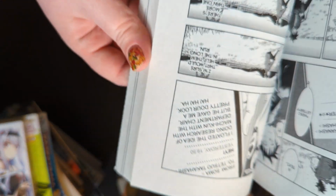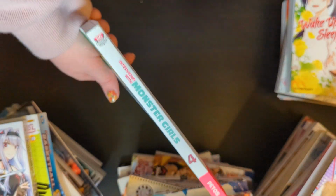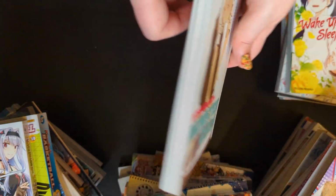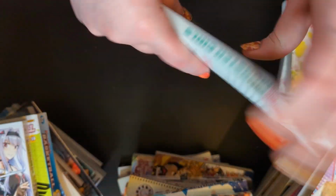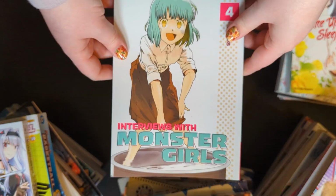I've still not started reading it yet because I'm a bit unsure about reading it. Also, I've just not gotten around to it. That is so clean. That feels so new. I would be quite happy picking this up like new in store like this. We've got this really big floppy one next.